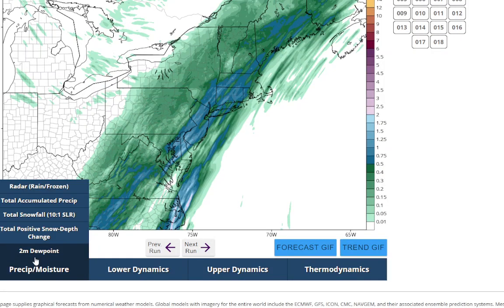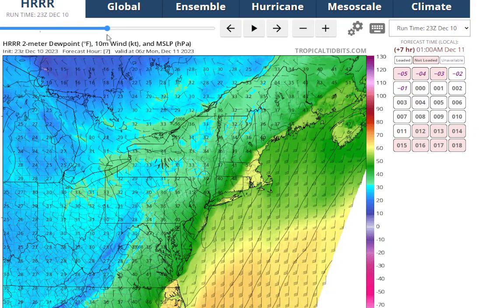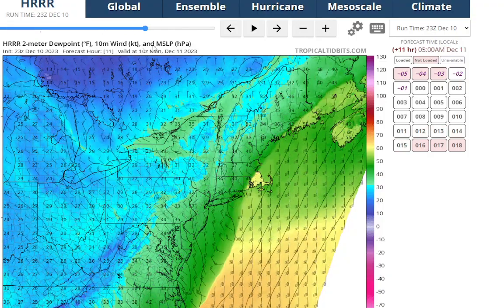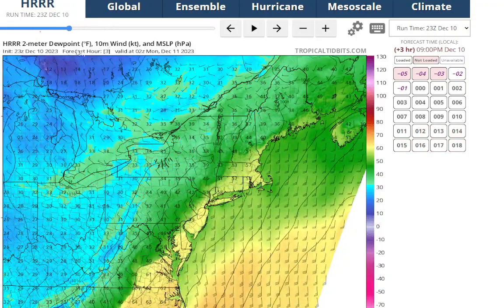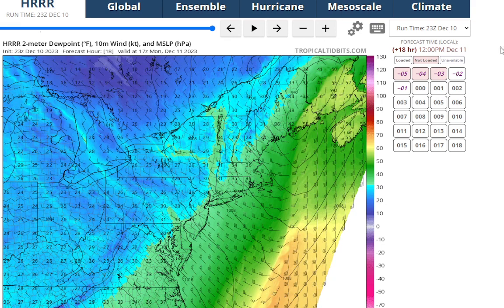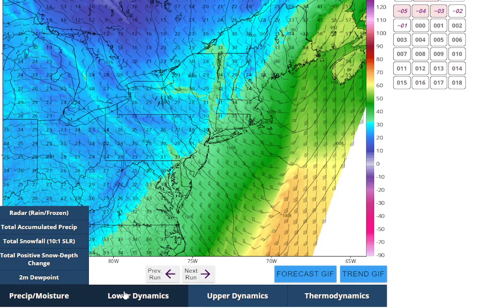Let's look at the dew points and wind flow. So I'll show you the front here. You can see those strong southerlies. Looks like a little after midnight tonight, we should see the wind shift to the northwest and the drier air move in. You can see again right now that we're dealing with those very strong southerlies, and that's that LLJ. Let's look at the LLJ on here as well.